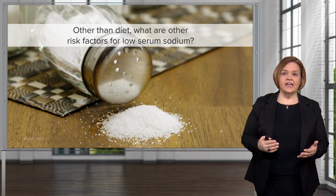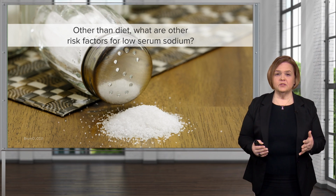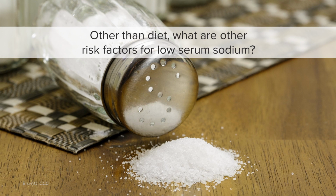Now, other than diet, what are some other risk factors for low serum sodium? That's a question out to you. Stop for just a minute and see if you can think of what are some other ways your patients could end up with a low serum sodium that don't have to do with diet. Well, we've got 2 of them for you, diuretics and diarrhea.